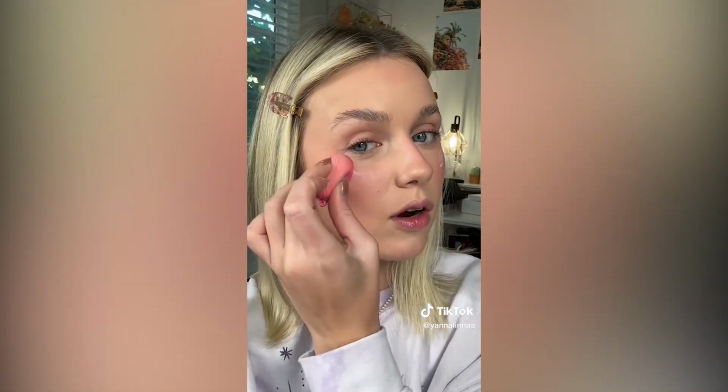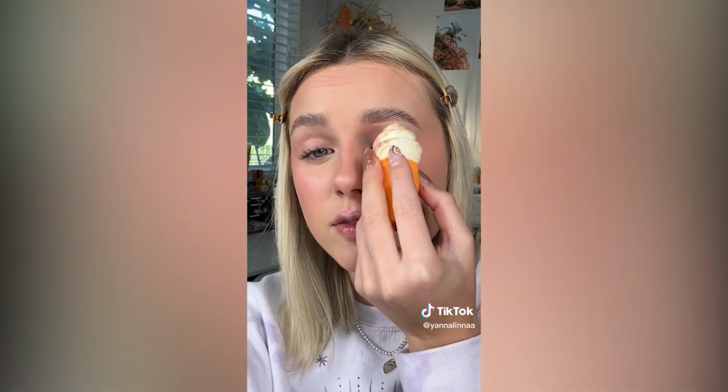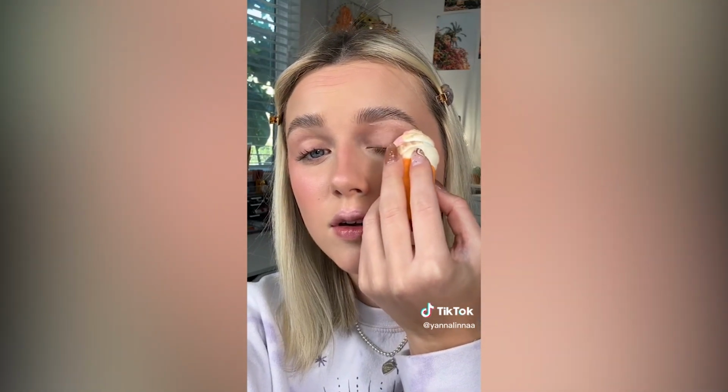This feels wrong, but it's actually working so well. I'm also going to add a little bit of highlighter, or I guess a lot of it. For my brows, I'm just going to use my regular brow pencil. Now, lining my eyebrow is going to be very difficult. This is kind of the best I can do, and I've seen worse.